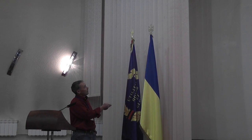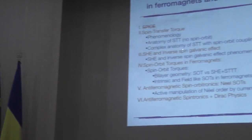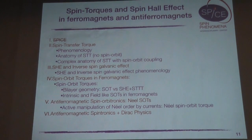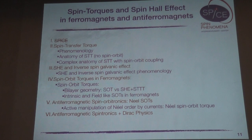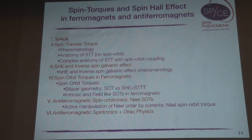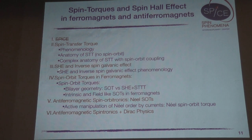There are already more-than-a-decade-old ideas of how to manipulate magnetization through spin transfer torque. Then we have utilized the also more-than-a-decade-old idea of the spin Hall effect and the inverse spin galvanic effect to create these new spin-orbit torques that are now being exploited as very much future ideas for magnetic random access memory.